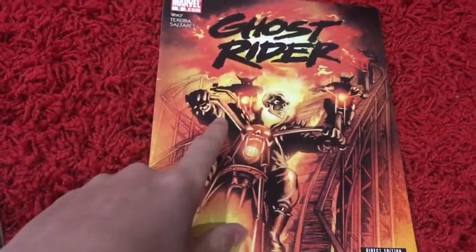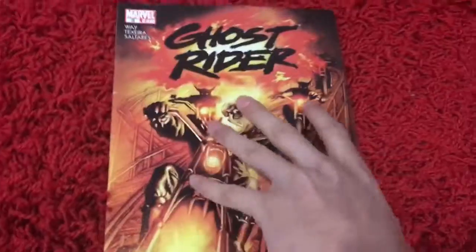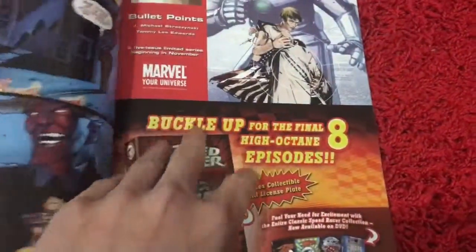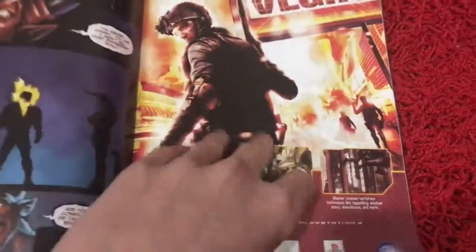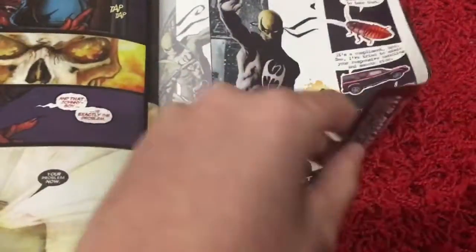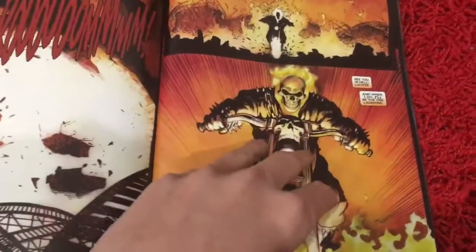And I also got Ghost Rider, I think this is volume 5, number 5, and I haven't read it yet. It looks pretty cool. I actually have this entire run, except for this issue, so this completed my run of specifically the Daniel Way run of Ghost Rider, not the entire 5th volume. So there's that one.